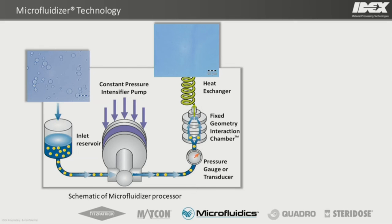So the technology and how the system works is illustrated in this diagram. You can see from this corner here that product with large particles enters the inlet reservoir and is fed into a constant pressure pumping system, which pushes the material through a fixed geometry interaction chamber at pressures up to 30,000 psi. Inside the interaction chamber, the material will experience consistent high shear forces and impact forces, and all the material gets treated exactly the same way to achieve uniform results. If needed, temperature can be efficiently controlled afterwards.